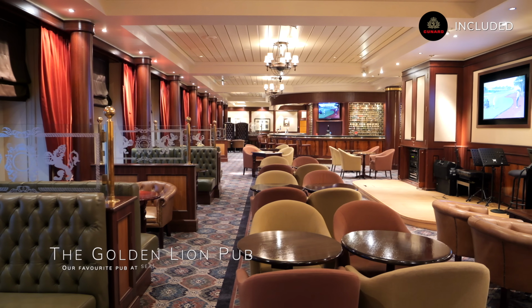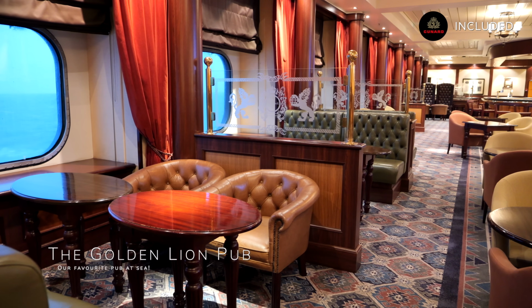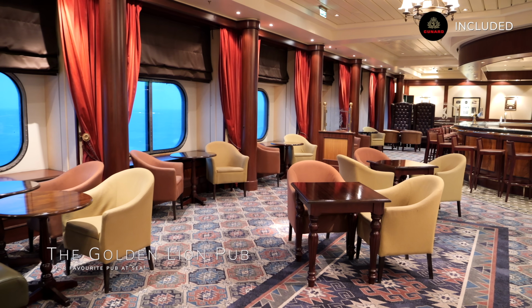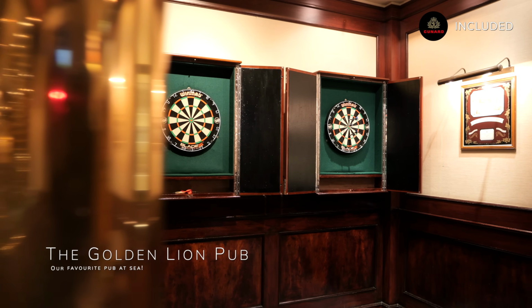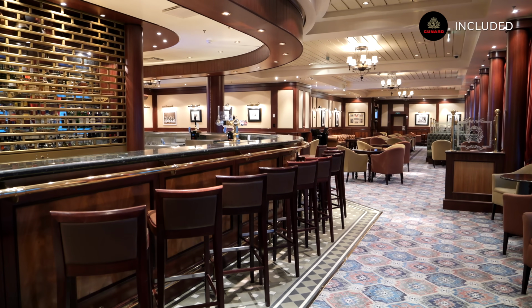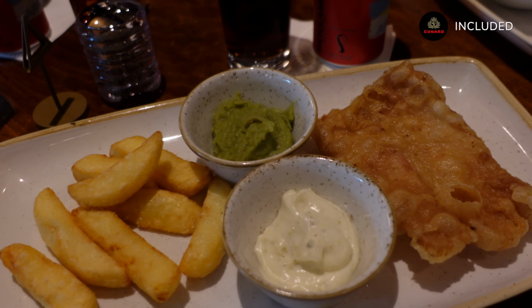The Golden Lion pub aboard Queen Mary 2 offers a delightful taste of traditional British pub culture, set against the backdrop of the open seas. This cosy, inviting establishment is designed to replicate the classic feel of a British pub, with its rich wood panelling, comfortable seating, and warm, welcoming atmosphere.